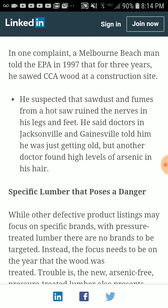In one complaint, a Melbourne Beach man told the EPA in 1997 that for 3 years he sawed CCA wood at a construction site. He suspected that sawdust and fumes from a hot saw ruined the nerves in his legs and feet. He said the doctors in Jacksonville and Gainesville told him he was just getting old, but another doctor found high levels of arsenic in his hair.